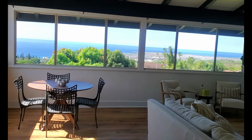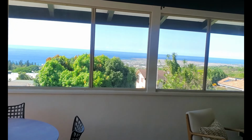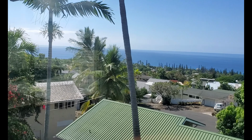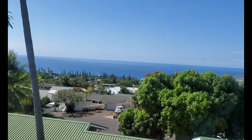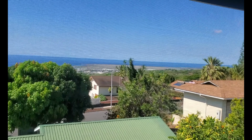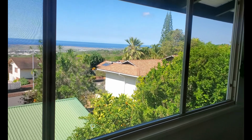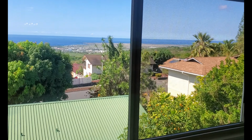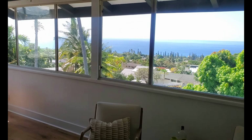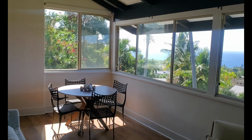So let's just get right to it. You have an awesome, huge, sweeping ocean view all the way across here. Look at that. You can even see down into town. And this whole wall here is just all windows all the way across. It really commands the room.